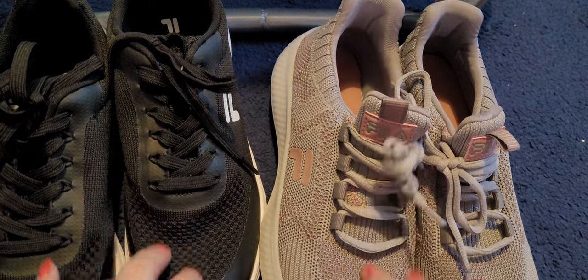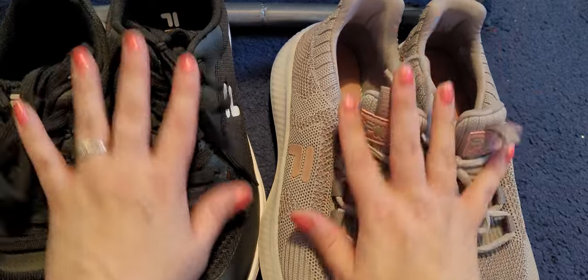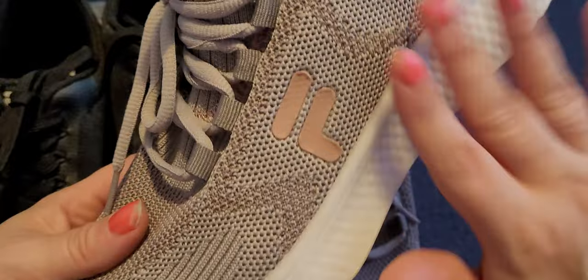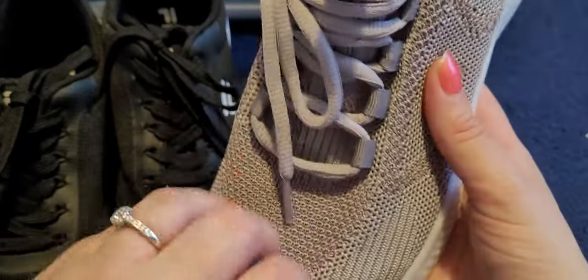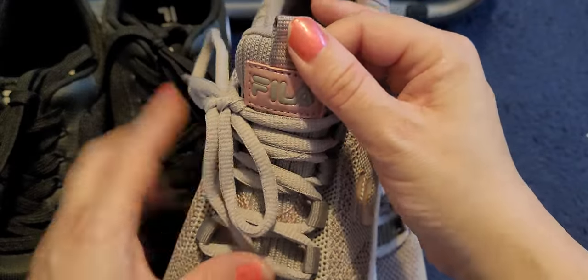So first of all, I've got these new trainers. I've got two pairs of new trainers to show you, and they are both Fila trainers. So first of all, I've got these ones here, and they are like a grey and pink colour.